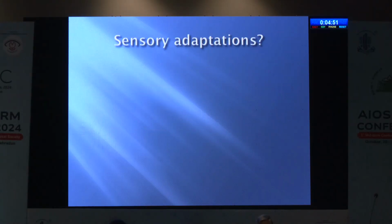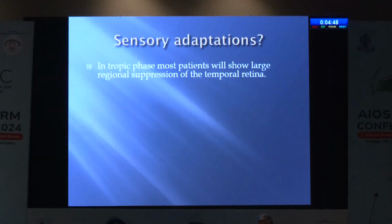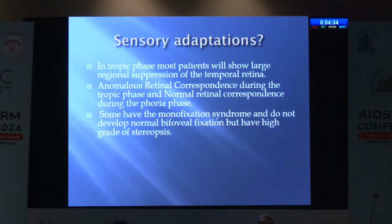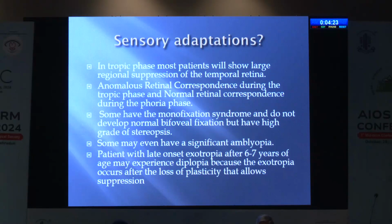So there are some sensory adaptations in these patients. In the tropic phase, most of the patients show large suppression of the temporal retina. Anomalous retinal correspondence is seen in the tropic phase, and normal retinal correspondence is seen in the phoric phase. Some patients also develop monofixation syndrome, and these patients do not have normal bifoveal fixation, but they have a high grade of stereopsis present. Some patients may even develop a significant amount of amblyopia, and if there is a late onset of exotropia, that is after 6 to 7 years, when the age of plasticity has gone, these patients experience diplopia also.